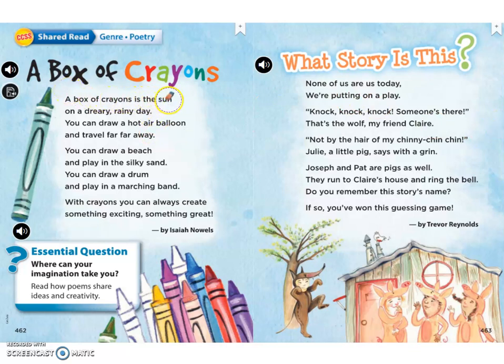A box of crayons is the sun on a dreary, rainy day. You can draw a hot air balloon and travel far, far away. Okay, so they're going to skip and alternate lines. You can draw a beach and play in the silky sand. You can draw a drum and play in a marching band. And then this one ends in a fun way. With crayons, you can always create something exciting, something great.